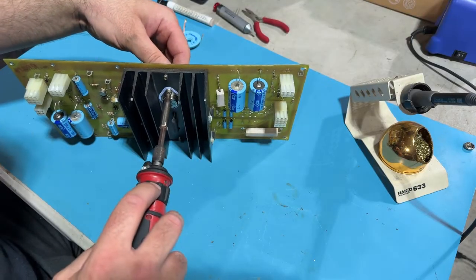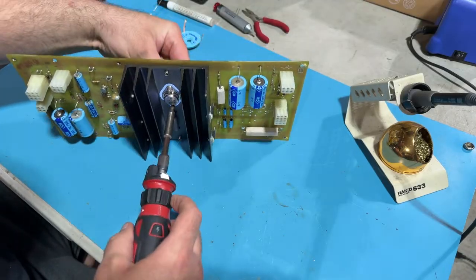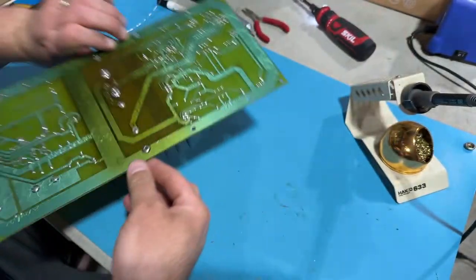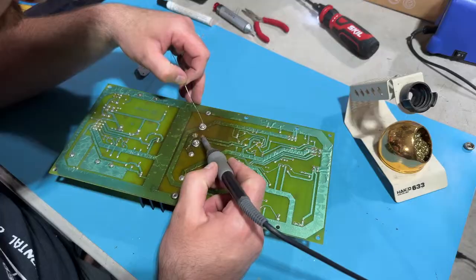And I didn't come up with that. I learned that from gurus who have come before me. So these screws just kind of hold it in place, so you don't have to over crank them or anything like that. And we'll come in here and make our actual electrical connection with solder.